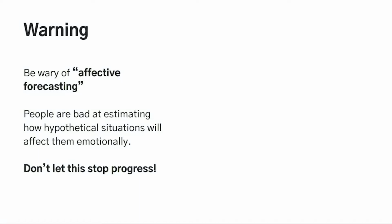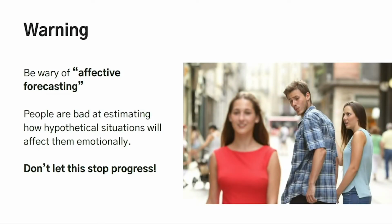You have to be wary of affective forecasting. So if you remember that big chart of the cognitive bias codex, okay, affective forecasting is one of those areas. It's a problem. It's a phrase that means people are bad at estimating how hypothetical situations will affect them in the future. And we can't let this stop progress, okay? And just as one little example, everybody knows this meme. This is overestimating the positive impact of a change in relationship or something like that. Similarly, we overestimate negative impacts.